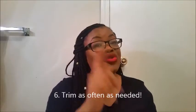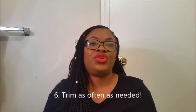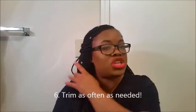Don't do it. Tip number 6, trim as often as needed. Do not ask me how often should I trim my hair. Everyone's hair works differently. What works for me may not work for you, but if you know you got some dead ends, clip them off. It is not cute walking around with some long hair and your hair uneven.